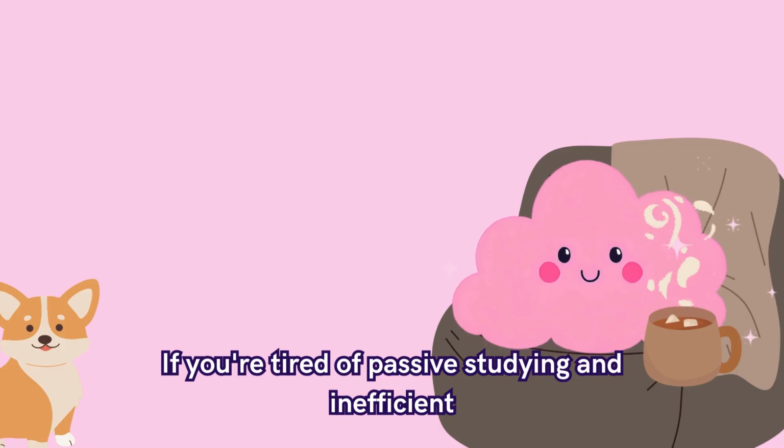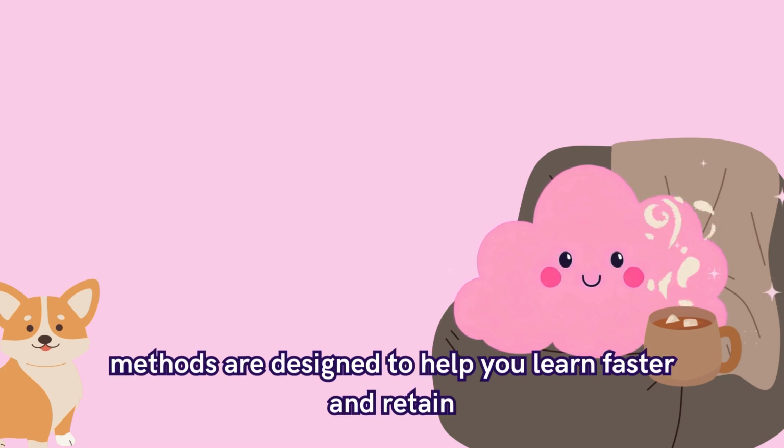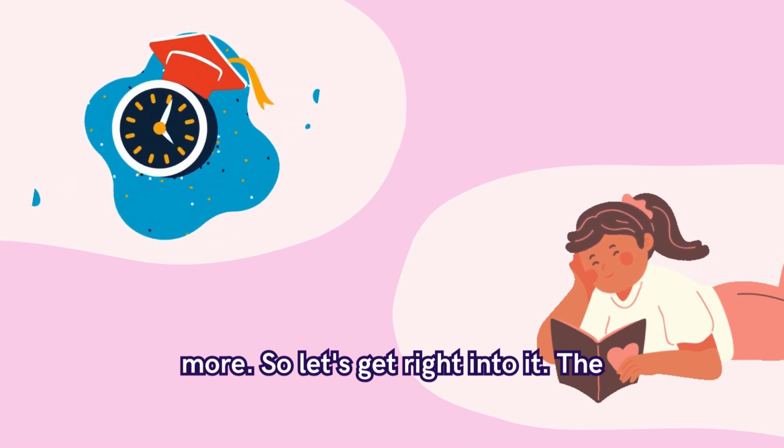If you're tired of passive studying and inefficient note-taking, stick around. These methods are designed to help you learn faster and retain more. So let's get right into it.